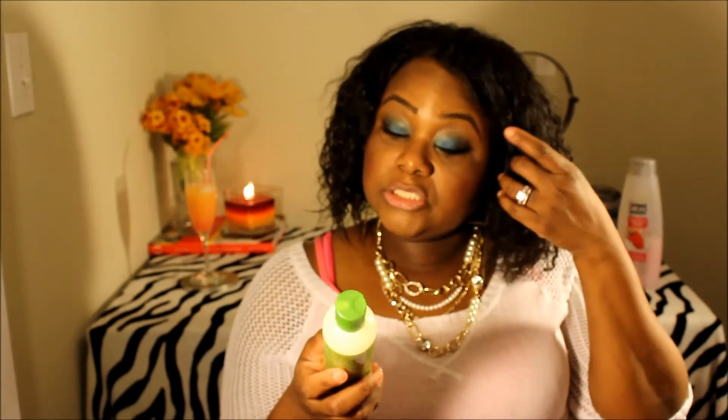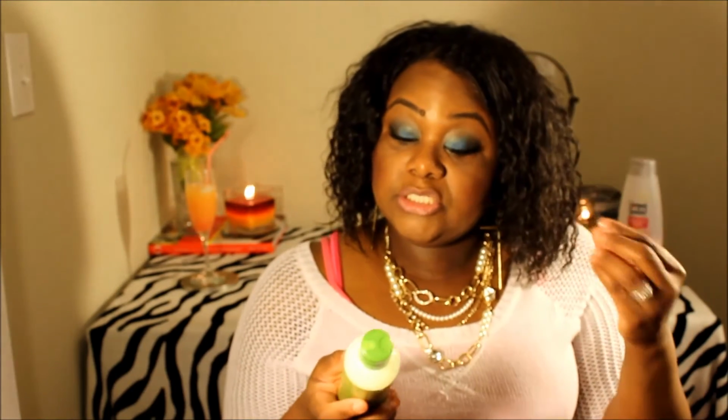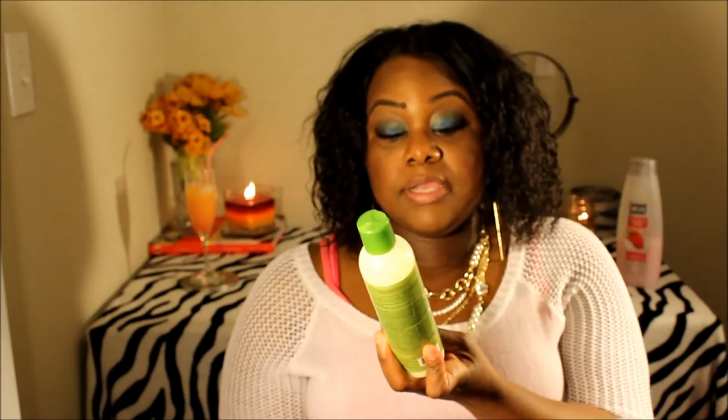So anyway, I work in one section at a time. I have found that this right here, the ORS moisturizing lotion, is my holy grail. I will always purchase this because it works wonders. It moisturizes and it gives your hair shine. And it just gives a really pretty curl pattern when you're doing braid outs. And this is the coconut and hibiscus curl enhancing smoothie with silk proteins and neem oil for thick curly hair.